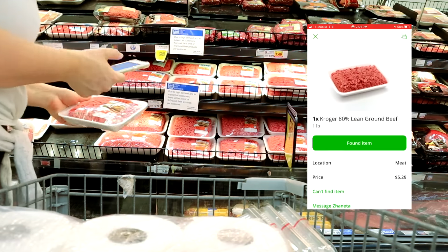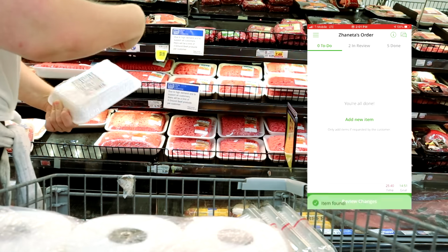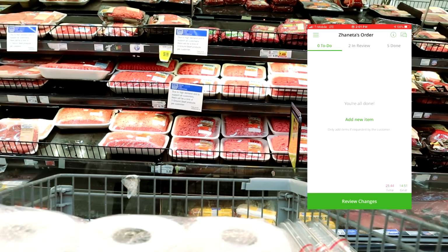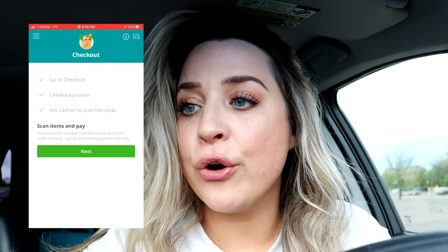Now we're just gonna grab the ground beef, and that's our last item on the list. Scanning the beef. Good to go.